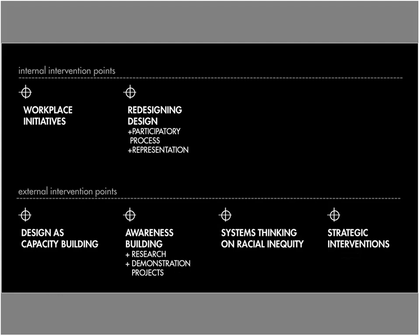So there were internal intervention points. So there are organizations that are working on workplace-based initiatives to make their workplaces more equitable. A great example of this is CUP's Fellowship for Change, which targets designers from minority and other underrepresented backgrounds. But then we also started to see initiatives that worked on the design field as a whole, initiatives that we started to call the Redesigning Design Initiatives.